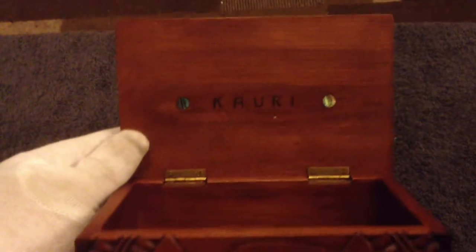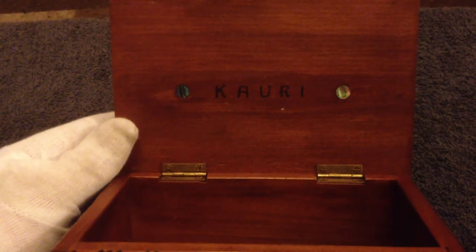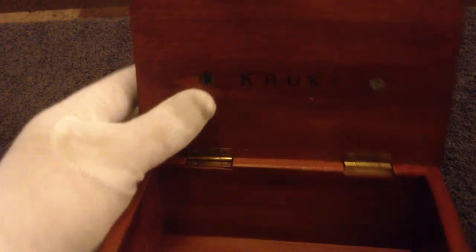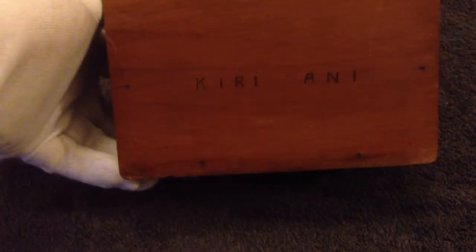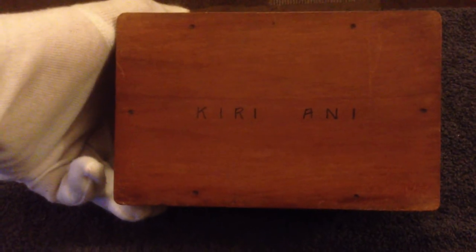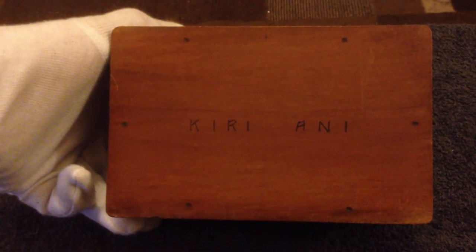It's actually made out of kauri wood, probably the rarest wood on the planet. Very, very little of this left. It's also got abalone, the eyes and underneath. And it was carved by somebody called Kiriani. I think it was a female carver that did this box, which makes it very, very rare. There weren't many, and it's a master carving as well.